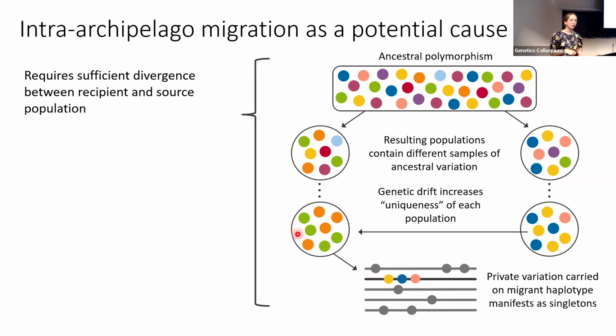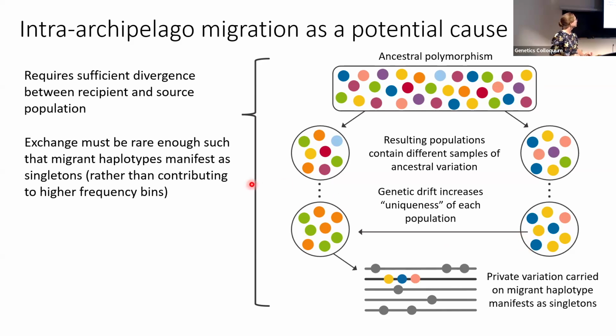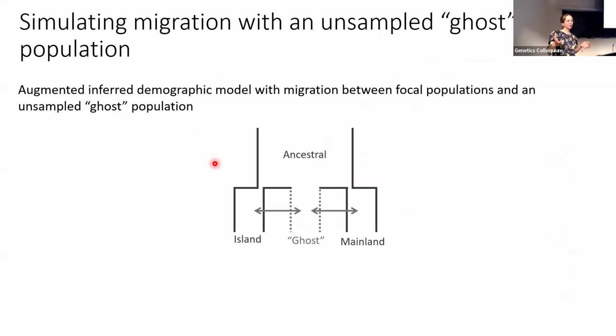So the caveats to this little verbal model are that it requires that there's sufficient divergence between our two contemporary populations, and it requires that migration is rare enough such that the variants that are carried on this migrant haplotype always look new in the recipient population. Okay, so to investigate whether this is a likely cause of the pattern, we returned to those demographic models we had constructed for both the Pedix Island and the Bumpkin Island populations. And we augmented those existing models with migration from some unsampled so-called ghost population. And this occurs following the split of all three populations, island, ghost, and mainland, from their shared ancestor. And essentially, this is meant to represent migration within the archipelago that's moving around ancestral polymorphism, but we haven't sampled the source of those migrants.